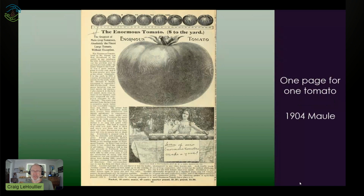This is a whole page for one tomato in the 1904 catalog. And I will say, I actually found this tomato in the USDA collection, requested a sample, and grew it. It is neither enormous nor is it absolutely wonderful. However, I have to realize that this tomato came out in 1904.